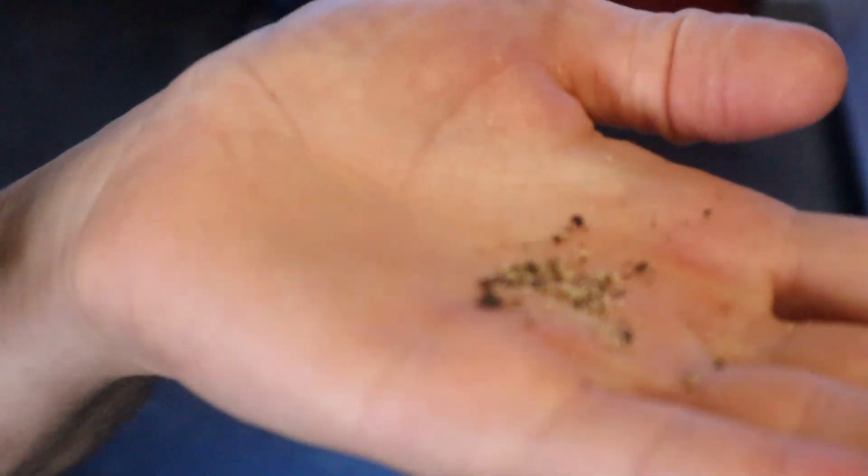Then we've got the black pepper. Black pepper is a flowering vine cultivated for its fruit, usually dried and ground. It originates from India and Asia.